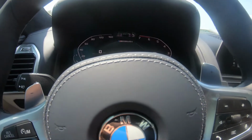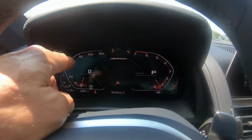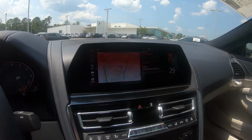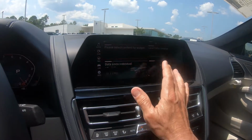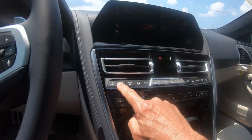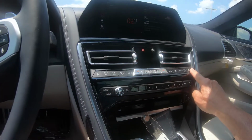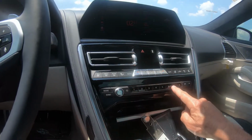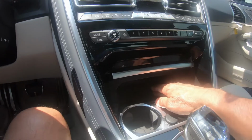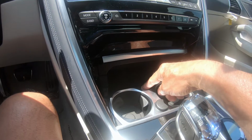So it's got the virtual cockpit like the 7 Series and the X5 does. So you've got your speedometer, your tachometer there. It's got the 7.0 iDrive system with the flip screen, and you can customize this however you like. You've got all your heat and air conditioning controls here, heated seats on each side on this car. These are all your radio presets here. Then down here you have a wireless charging pad in there, cup holders here, and a USB port right there.